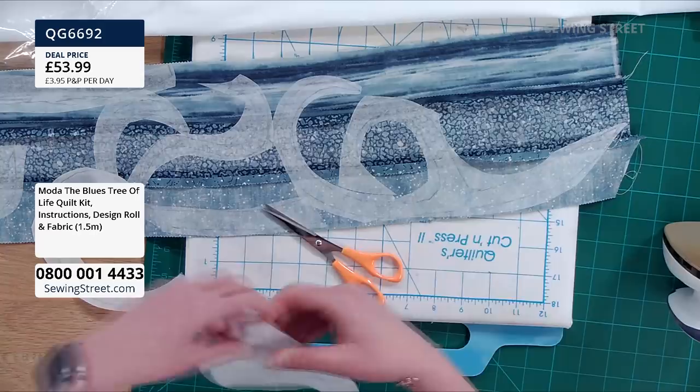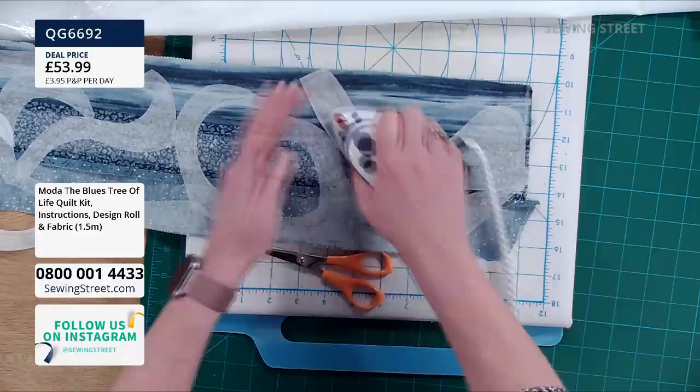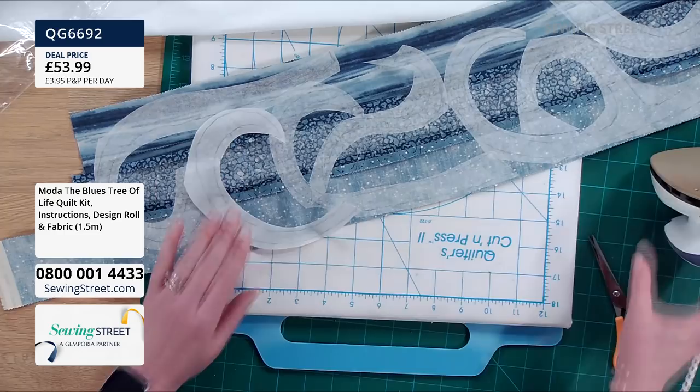Oh, it doesn't matter that you've cut one. No, you can just rejoin it or stick them out. Like I said, I've only put them in there as a guide. This sounds really bizarre, but you may really like one of the branches and you can just do lots of them in a circle. So there are lots of different ways you can do it. I'm just doing this because I don't want to waste fabric. That's the only reason I'm doing it like that. And then I can cut that bit off there. Okay.